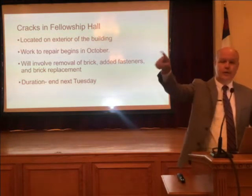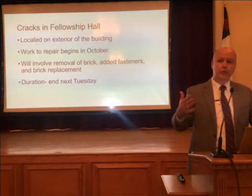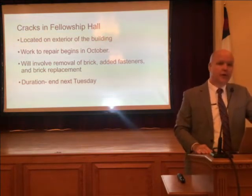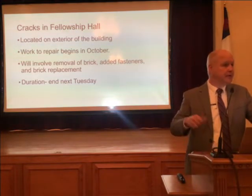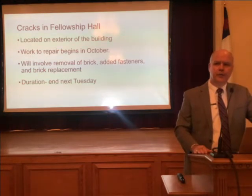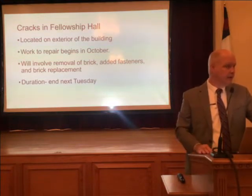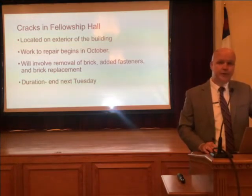You probably saw them, and they have some scaffolding set up out there. Then they're going to remove some brick. They're going to check on the fasteners and all that stuff, and they're going to put the brick back. The grout probably won't be exact, but it's pretty darn close. We got a sample of it and chose, and I think Southern Brick is experienced enough to do a pretty good job, but there's no way it'll look exactly like it's never been touched. But it'll be sound again once they're done. And they're going to hopefully end the work on Tuesday of next week.